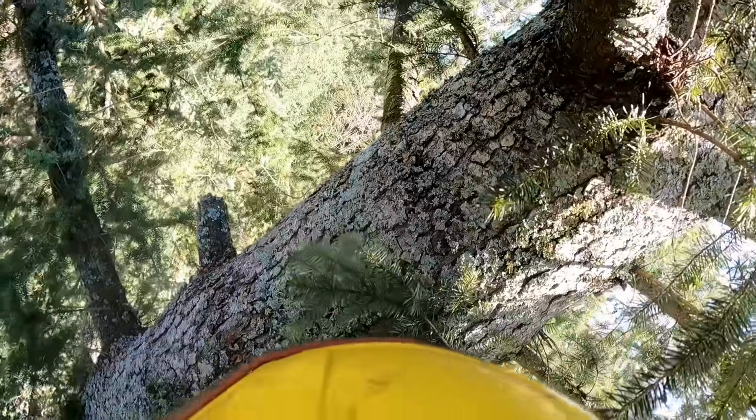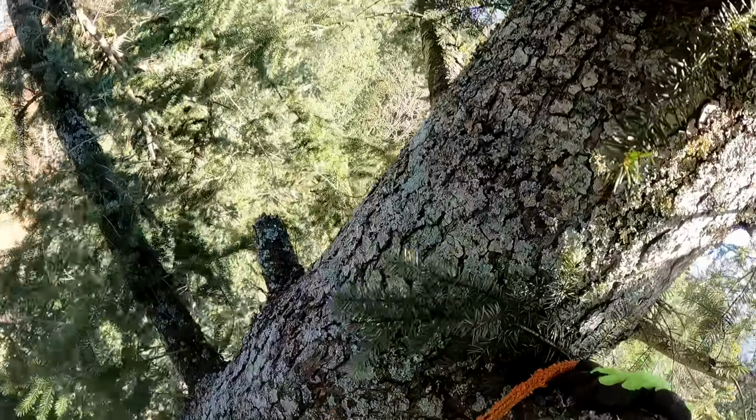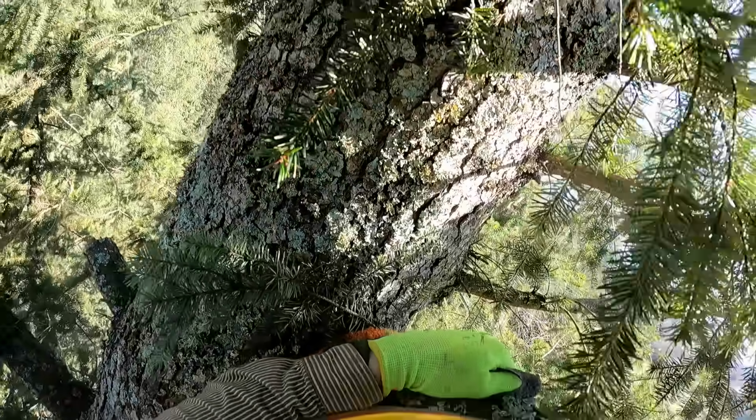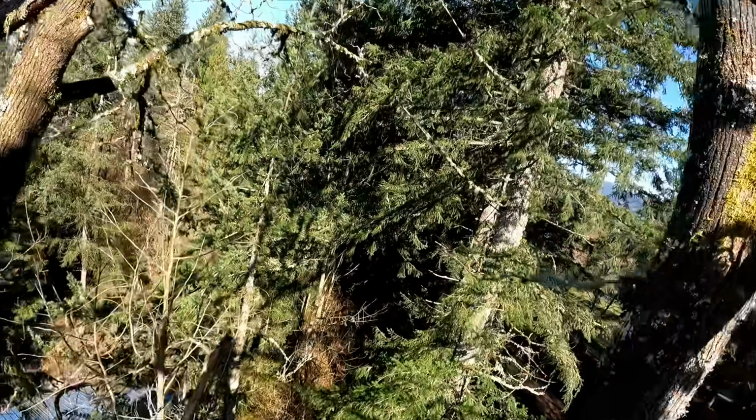Did you ever do that where you're trying to throw your rope around a branch, and if you just took one step up, it's like easy? Yeah, it's cool.